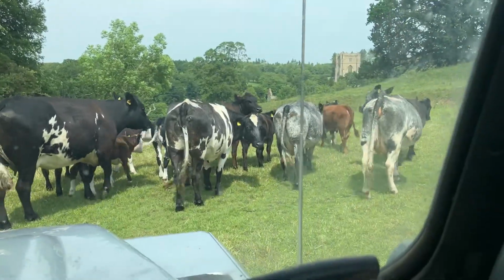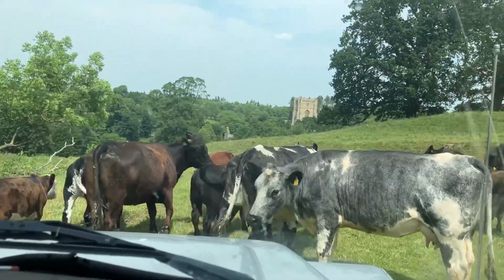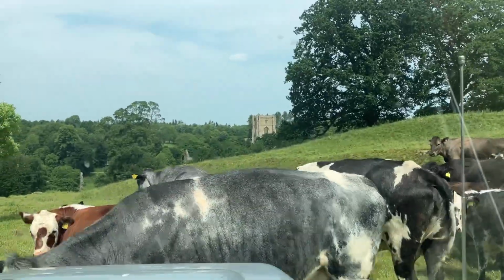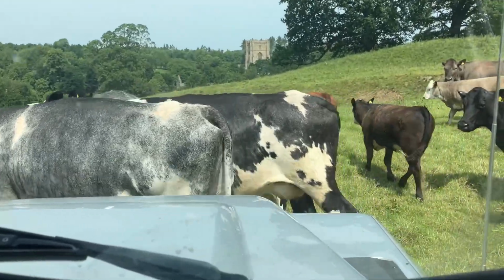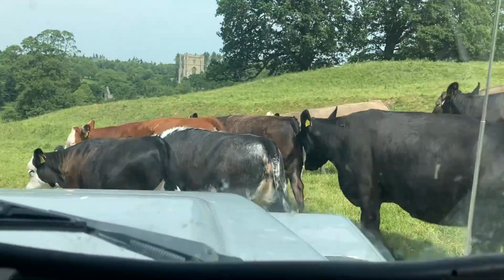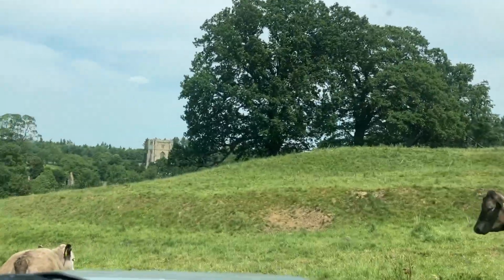It's rough. This is at Fountains Abbey. I think that is Fountains Abbey that you can see. They do really well. It's just nice for them to have such a big roam of land. They seem to do really well. They like it.